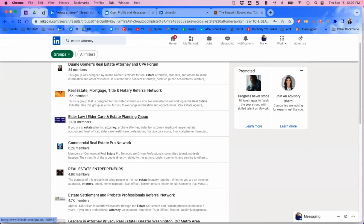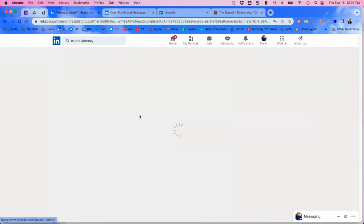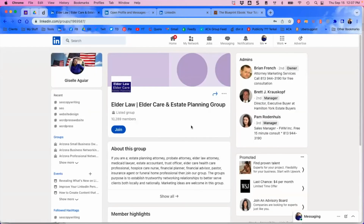So you can join the group and then post when you're putting together images of an estate and that kind of thing, and you want to put it all together. This is an open group, so you can join it. No one's going to check you. The only thing is, the owners, the admins, you can't spam them. But this would be a good group to join.